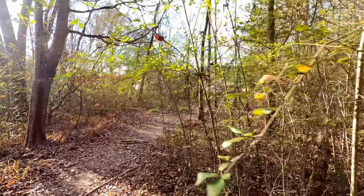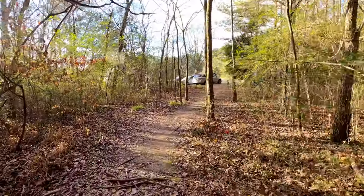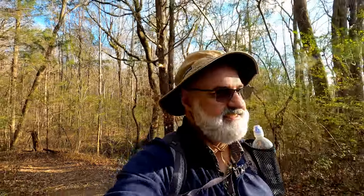All right, here's the parking area. We are back to the trailhead. It's been a great hike today. Beautiful weather. Nice, lovely waterfall.